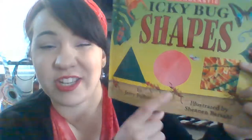So never judge a book by its cover, because when I first saw this book, I thought for sure, because it had drawn illustrations, that it was probably fake or fiction. But after reading this book, a lot of the information is true and real, and it has real facts.